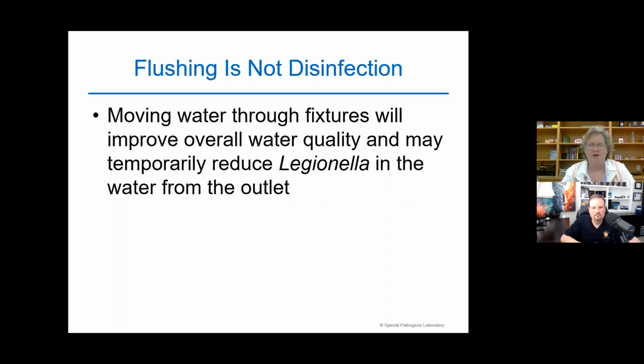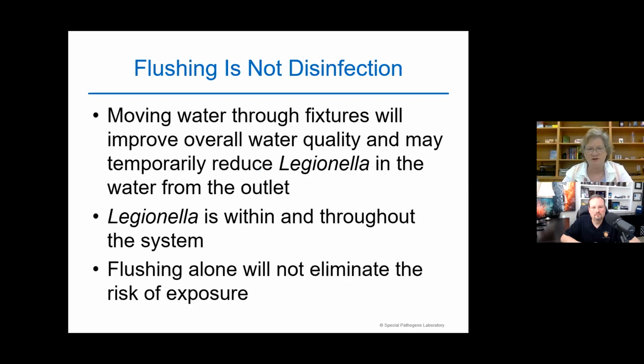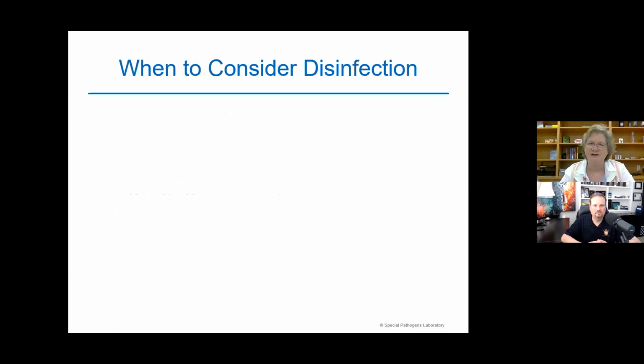The one thing I want to tell people is they want to do flushing, and there's nothing wrong with flushing the outlets, meaning moving fresh water through the building at a periodic pace. But I want to say it's not disinfection. It may increase overall water hygiene, but it doesn't disinfect or remove Legionella from the water distribution system. You may temporarily reduce Legionella at that fixture, but Legionella is throughout the water distribution system. If it's there, it's within and throughout. So don't kid yourself that you've controlled Legionella risk by just flushing the water. Flushing alone does not eliminate that risk.